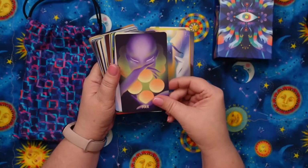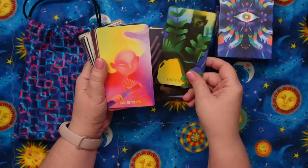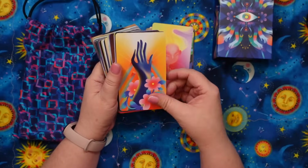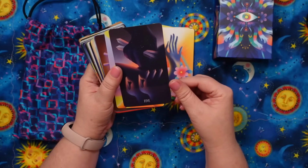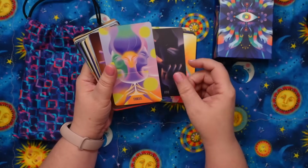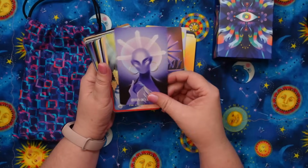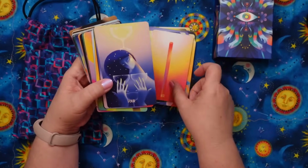It actually does also have quite a balanced energy. If anything, I would say it leans slightly masculine for me when I think about it, but it's such a cool deck. I love this Empress. She's so beautiful. It really does feel like a spirit guide deck to me.